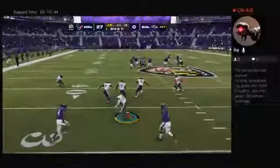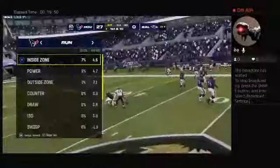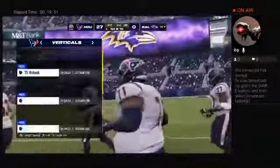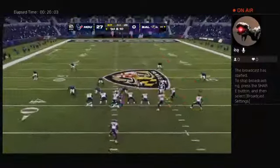Oh, and for the 3rd time, Jackson going to be intercepted. Derek Stingley picks it, and the Texans are going to take over at their own 41. Partner, it's bad enough when you just can't hold on to the football. But when your quarterback's throwing it to the other team, that's 3 interceptions now, 4 turnovers for the game. You really have no chance to win the football game.